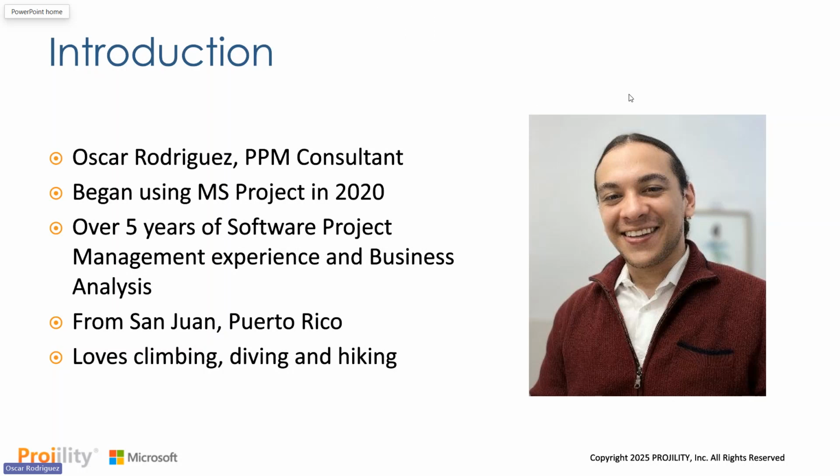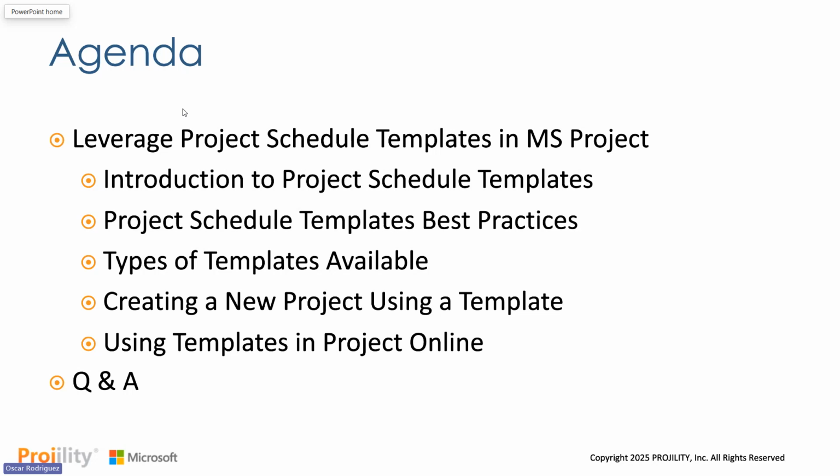Today I am going to be sharing the following topic with you. Just to go quickly over the agenda, we're going to be talking about leveraging project schedule templates in Microsoft Project. We'll have a brief introduction to what a project schedule template is. Then we're going to talk about the best practices to keep in mind when working with project schedule templates. We'll talk a little bit about the different types of templates that we have available. Then we're going to talk about creating a new project using one of these templates. Finally, a little bit about using templates when you are using Project Online. And we're going to wrap up with a Q&A session to answer any questions that you might have had along the way.